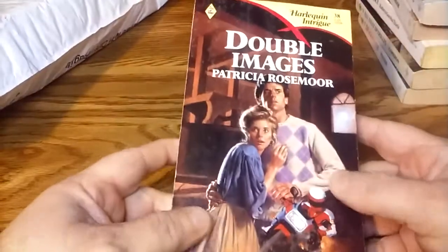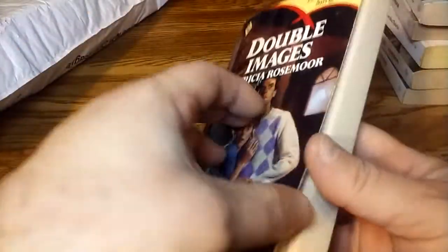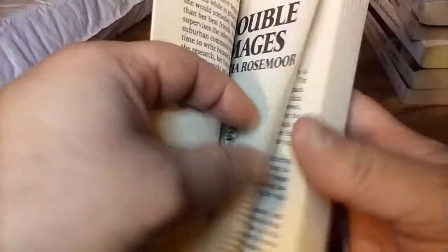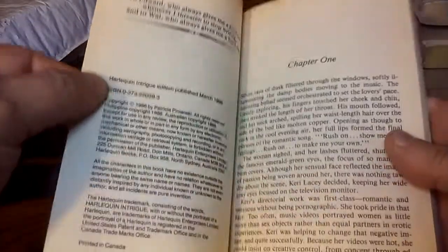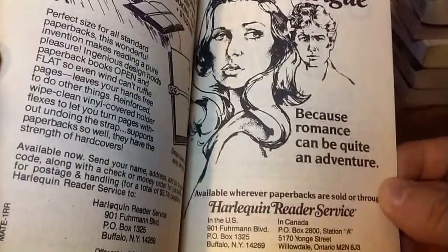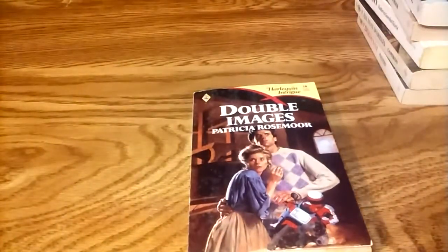Looks like I have some more here. Here's another Harlequin Intrigue. This is book number 38. Patricia Rosemore, Double Images. I have some spotting there. $1986. Ad for Harlequin Intrigue. Alright. And let's see what else we got here.